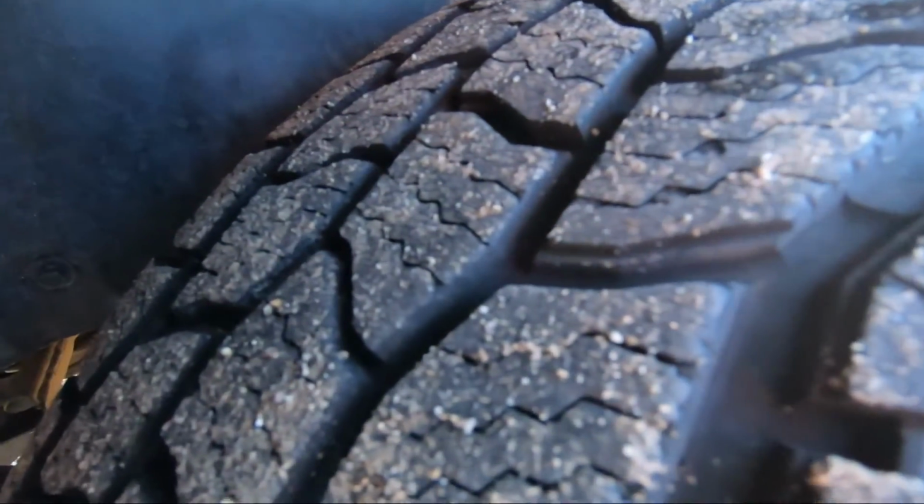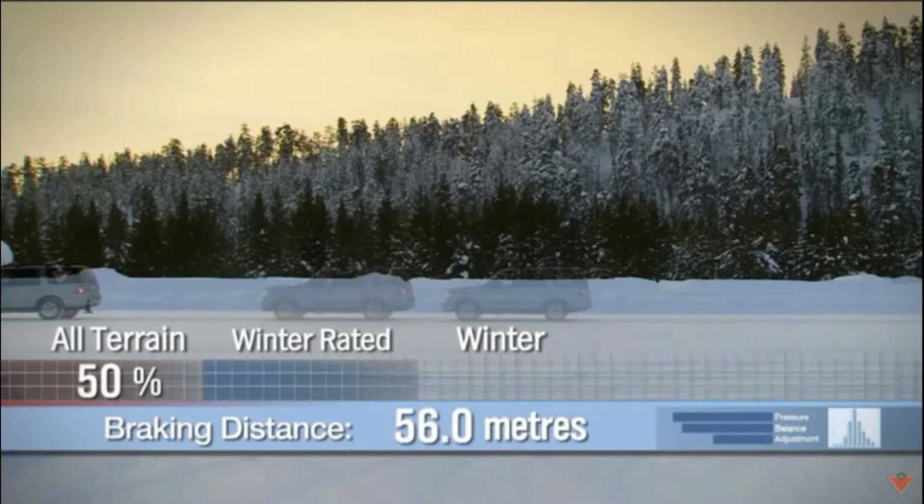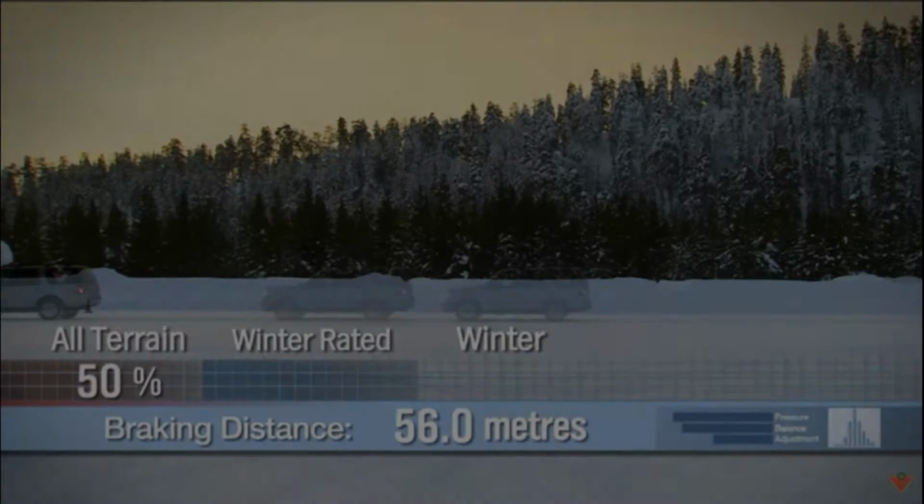I think the next best option is going to be a winter-rated all-terrain tire. I do find it funny that automotive journalists like Edmunds and Tire Rack will tell you that winter-rated all-terrain tires are garbage, but then they'll have an illustration like this, which shows it only has about a 15% difference in performance from a dedicated winter tire. This illustration also shows us how bad a non-rated winter tire could be. 50% increased braking distance. That's scary.